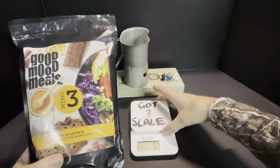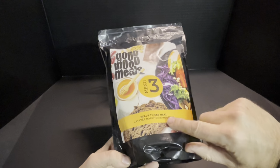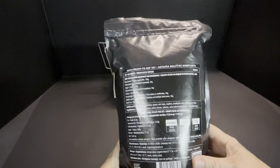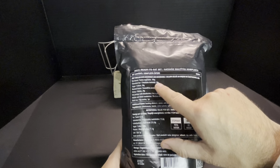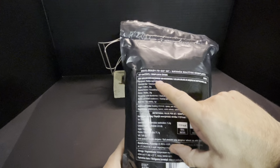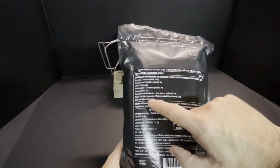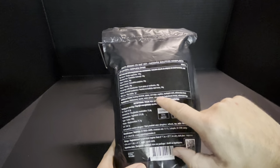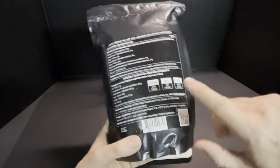So what we have is a Good Mood Meals, menu number 3, ready to eat meal. Meal ready to eat set menu number 3. This is a beef goulash with buckwheat and mushrooms. You get rye bread, chocolate bar, sugar, roasted beans, honey, oat porridge with blueberries, raisins and dried cranberries, and a black tea. Additional items, you got a heating element, spoon, wet wipe, napkins, toothpick stick, and an information sheet.